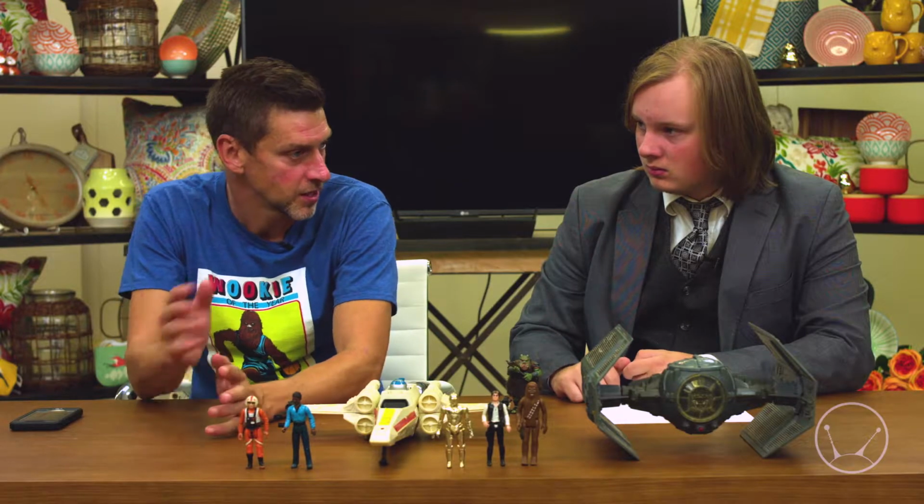And I wonder what the gap was between 1985 and the next toy line that they started to make, because I don't think they waited all the way until Phantom Menace came out. There was, like you say, Clone Wars or different animated series and stuff like that they would put stuff out for. So there has been just an amazing amount of toys over the years, really.